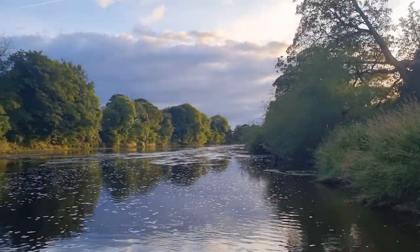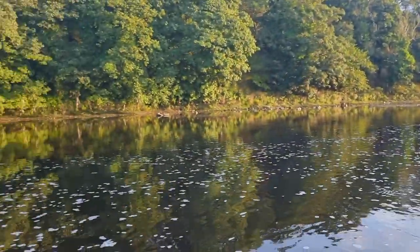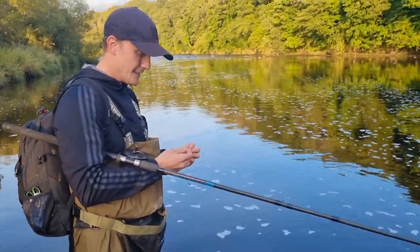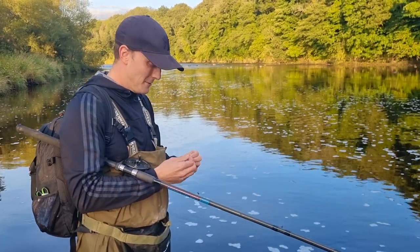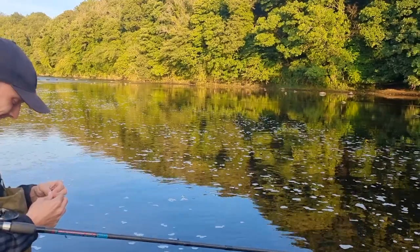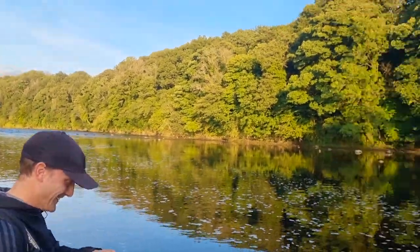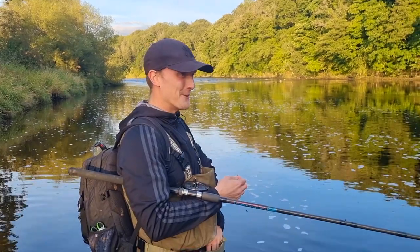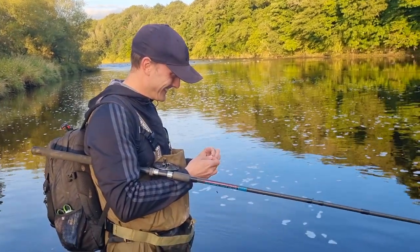So we're getting to the last hour of light, and Jamie's first day on the pin. What have you caught so far, mate? Two dace, a minnow and a trout. I think that might be the catch of the day thus far, just the take, jumping out of the water. Didn't know what it was till it jumped out of the water. I'm hoping we've got that on the GoPro.